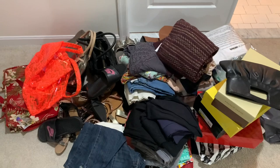Tons and tons of shoes. All of this stuff is going. I'm gonna put it in some black trash bags and donate it. But let me show you guys the closet, and then we're gonna do Ronnie's closet next, just in a second. I still have two baskets of laundry to do, and then I still have to vacuum the floor. But you can see the floor, you can step inside now.